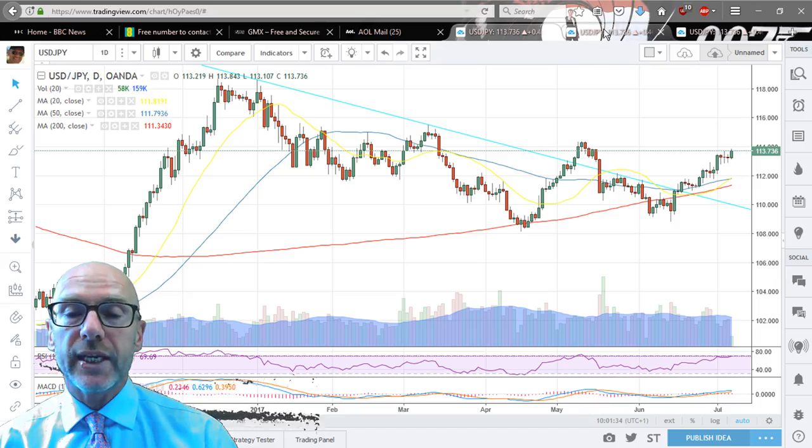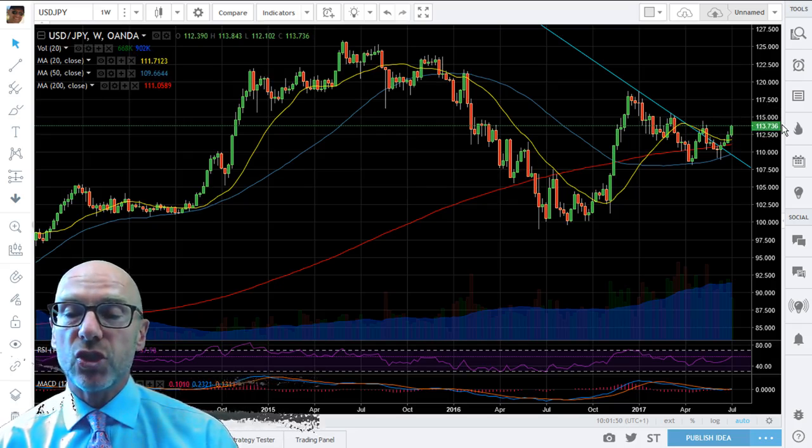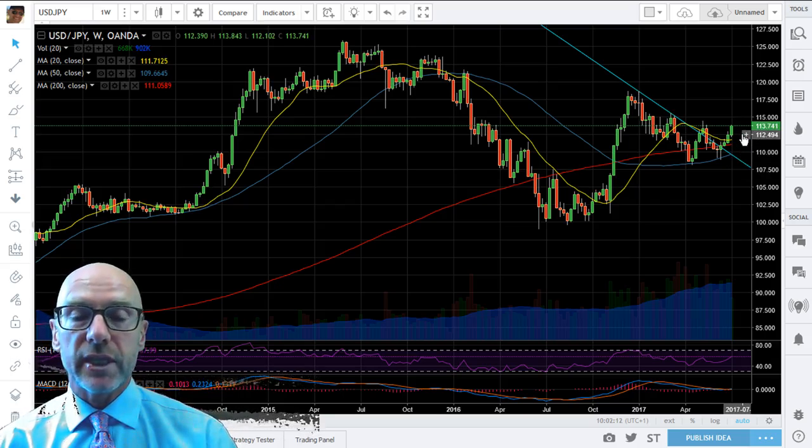On the weekly picture, again you can see the downtrend drawn. You can also see this picture of lower highs. We haven't quite broken that yet. That will need a move above 114.32. But with the way the moving averages are moving as well, that should be a resistance level that is broken shortly. We've got the 20 moving back up and the 200 and the 50 moving upwards. In a few weeks we will get the 50 crossing through the 200 in a bullish formation.